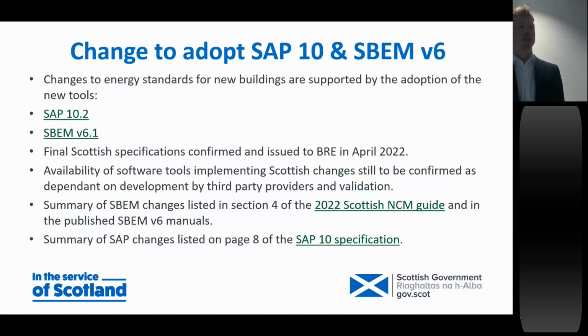So BRE need to update their Part L tools before Scotland can add on their elements to it, and then give that to the third-party providers. The decision was made to delay to next year. Just pointing out that there is reference to the changes in both the NCM guide and SAP 10 specification.